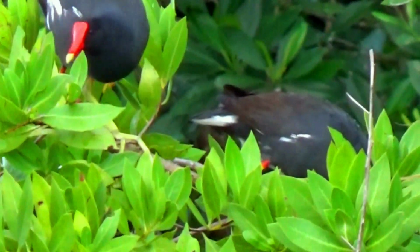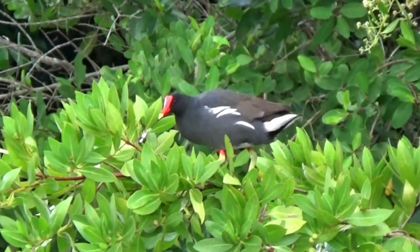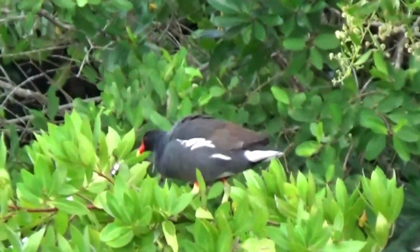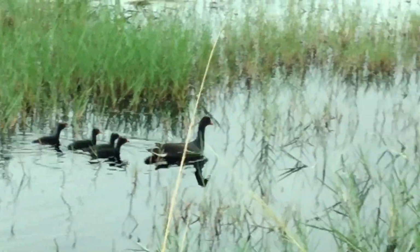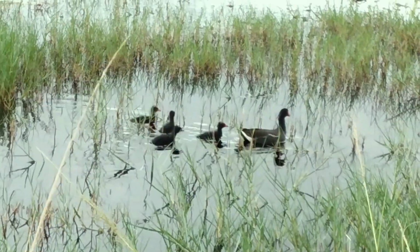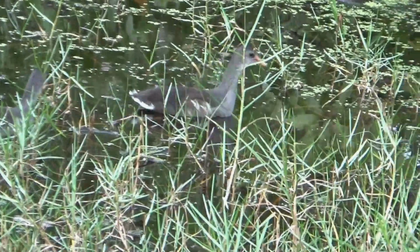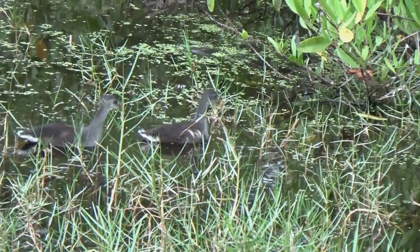They live around well-vegetated marshes, ponds, canals, and other wetlands in the Americas. They lay 3 to 15 eggs, which incubate for 19 to 22 days. Shown here is a mother and 4 chicks foraging. 2 juveniles were also captured nearby foraging on the duckweeds shown floating around this wetland.